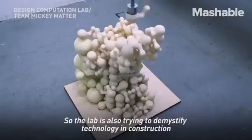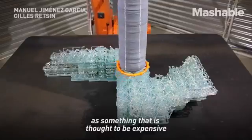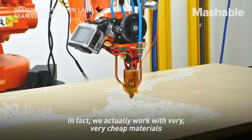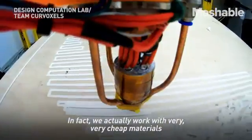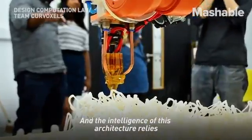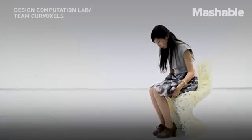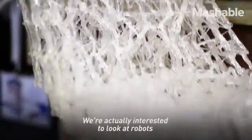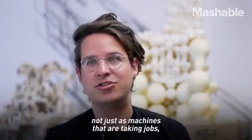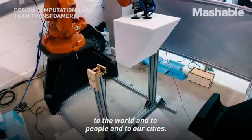So the lab is also trying to demystify technology in construction as something that is thought to be expensive and not really accessible. In fact, we work with very, very cheap materials and very cheap methods, and the intelligence of this architecture relies on the way we compute it and design with it. We're interested to look at robots not just as machines that are taking jobs, but we're actually interested in looking at what they can give back to the world and to people and to our cities.